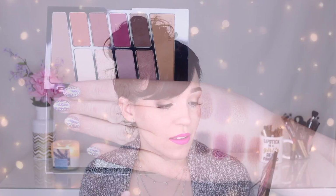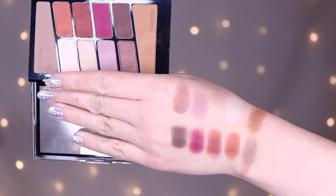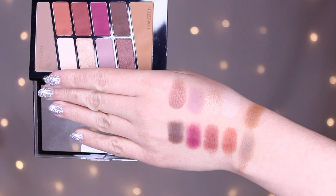Moving on to eyeshadow, this is actually what I'm wearing on my eyes right now. It's the Wet n Wild Color Icon Rose in the Air. I'm sure you guys have all seen this in stores and on YouTube. Everyone loves this. You get 2 shimmers in this palette. Everything else is matte. They blend so beautifully.